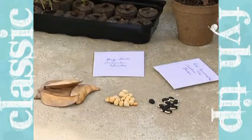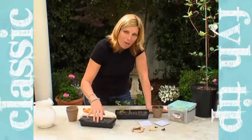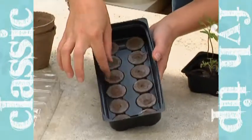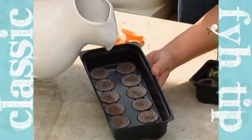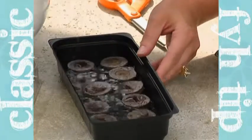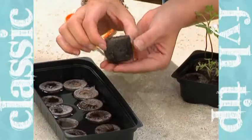Okay, now last season, at the end of the fall, we went ahead and harvested some seeds from our vines, and we're going to be doing a couple of seeds today in what they call a peat greenhouse. The greenhouse comes with a little lid. Don't throw this away. You need to keep this. Inside, there are little peat pellets. When we add warm water to them, you're going to see that the water just starts to absorb right into the pellets. Now, once these expand and the water is absorbed, go ahead and pour off the excess water, and what you're going to be left with is a nice full pellet like this.